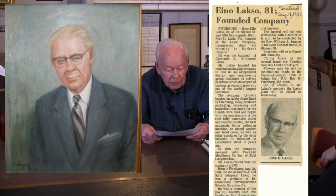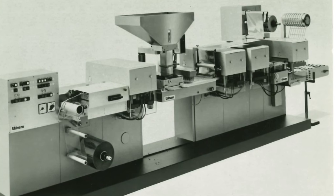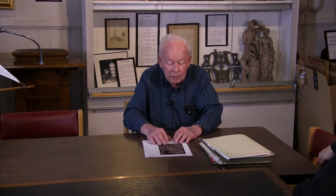Since that time, which was 1934, when my uncle, Eino Lakso, developed the first automatic cottoning machine, there have been several newer designs, improvements over the years, until the 1970s, 1980 perhaps. And it's widely used throughout the industry, or it was when I was there. I've been retired for 30 years. I've been out of the company for 40 years.